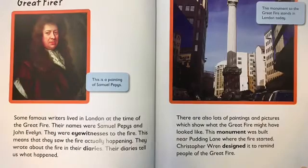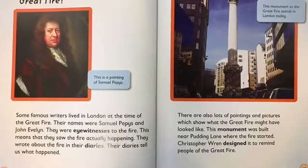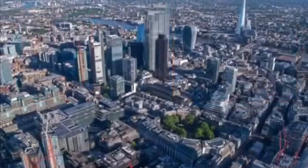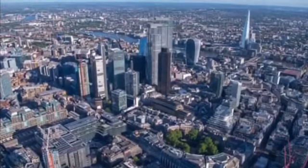I hope you've enjoyed the book on the Great Fire of London, and I hope you're enjoying the topic work you're doing, whether it's in school or at home. Sometimes I wonder if London would look different today if there hadn't been a fire in 1666. Would it look the same, or would it have turned out differently? What do you think?